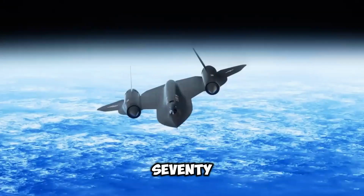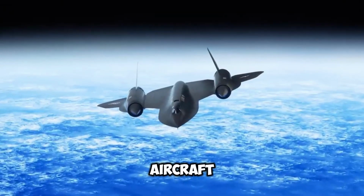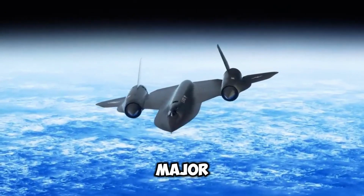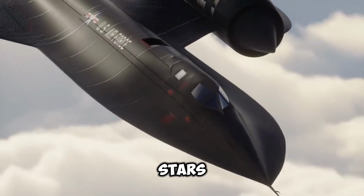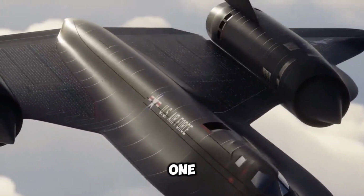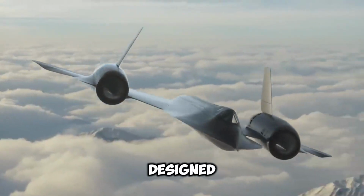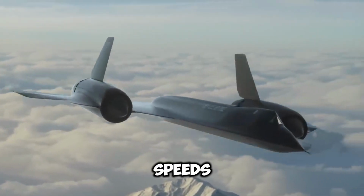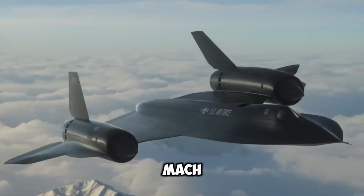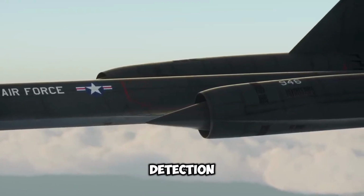Number 6. Inspiration from the SR-71. The SR-71 Blackbird, one of the most recognizable reconnaissance aircraft in history, served as a major inspiration for the Dark Star's idea and design. The SR-71, created by Lockheed Martin in the 1960s, was designed to function at high altitudes and speeds. It could fly at Mach 3 or higher while avoiding enemy missiles and radar detection.